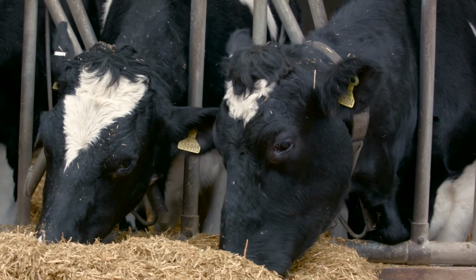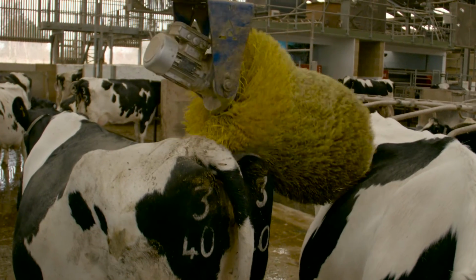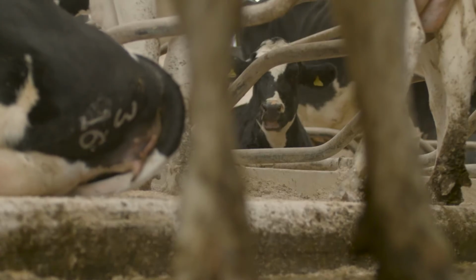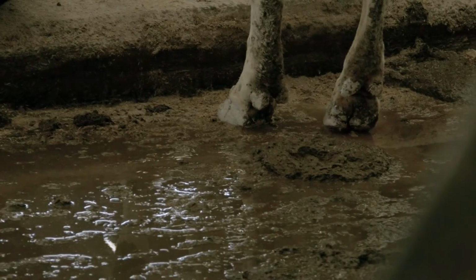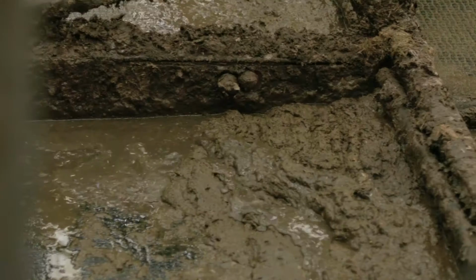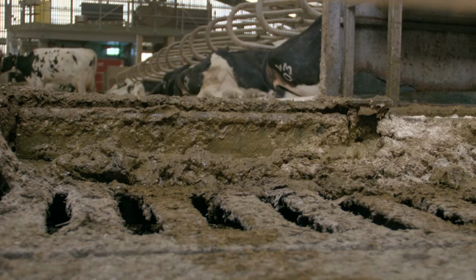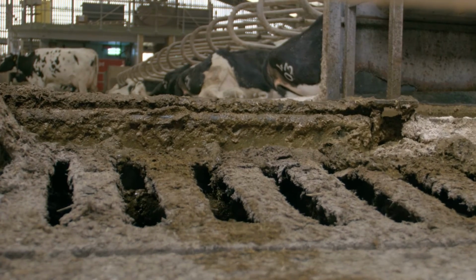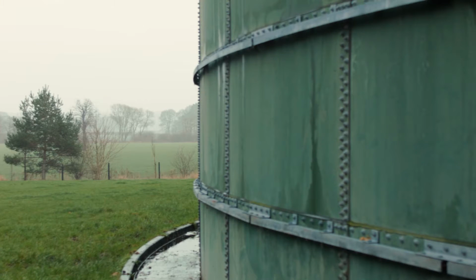So anaerobic digestion, or AD, is a process whereby bacteria eat or digest waste organic matter and produce a gas which is mainly methane. The effluent gets collected automatically inside the barns, then gravity feeds into a big receptor. From that receptor it gets pumped into the tank. We pick up from there.